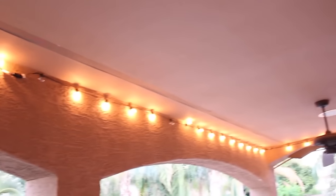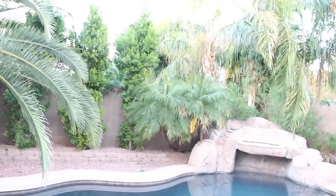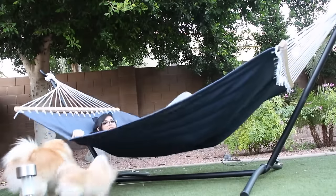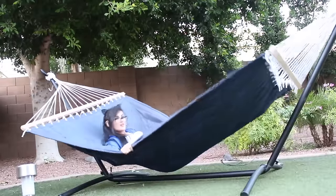Oh, my brother put up lights on here. This is outside. Nothing much has changed. Pool is the same. Stuff grew so you can't see the neighbors as much anymore, but you can hear their dogs. These flowers grew and I got a hammock. Did you guys pee on this? Living the life. Okay, this is kind of broken.